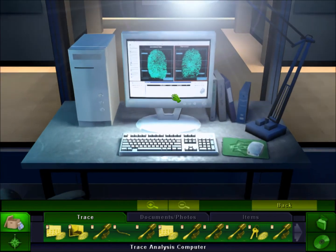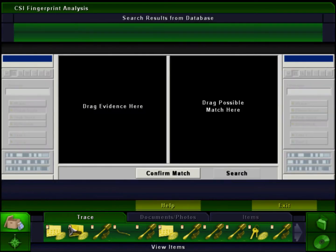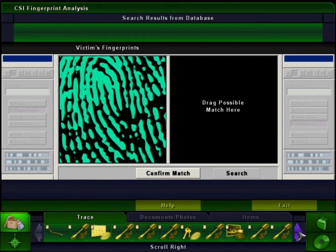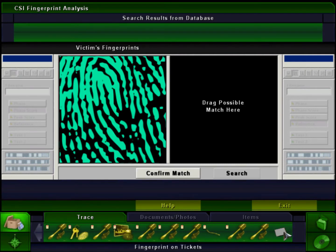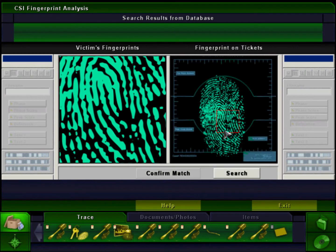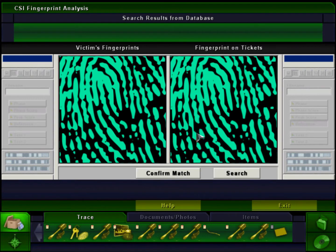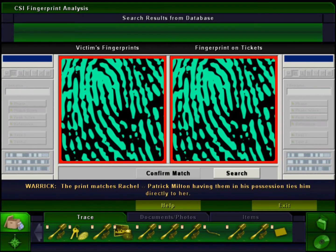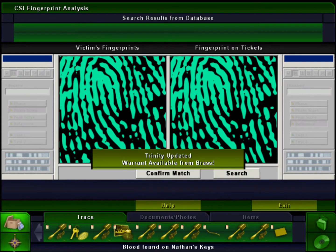First of all, we're gonna go for the fingerprints here, and we're gonna compare the fingerprints of the victim with the fingerprints that we found on the ticket. And it's a match. The print matches Rachel. Patrick Milton, having them in his possession, ties him directly to her.